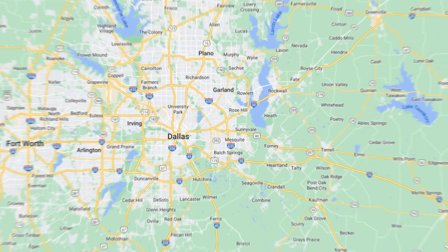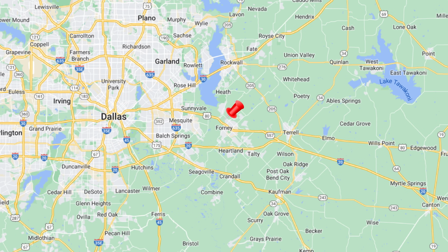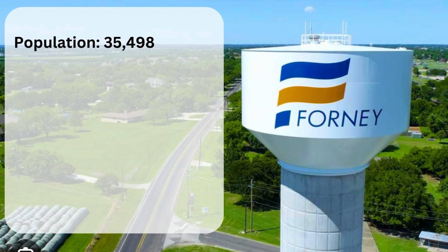First up, let's talk about Forney. Forney is located east of Dallas and is absolutely a massive new construction hub. Now, Forney has a population of 35,498 and a population density of like 2,399. To give you an idea of what that's like, one of your more popular suburbs, Plano, has a population density of about twice that.